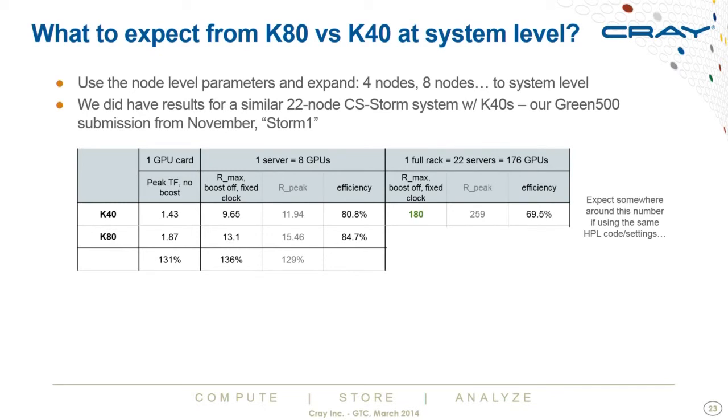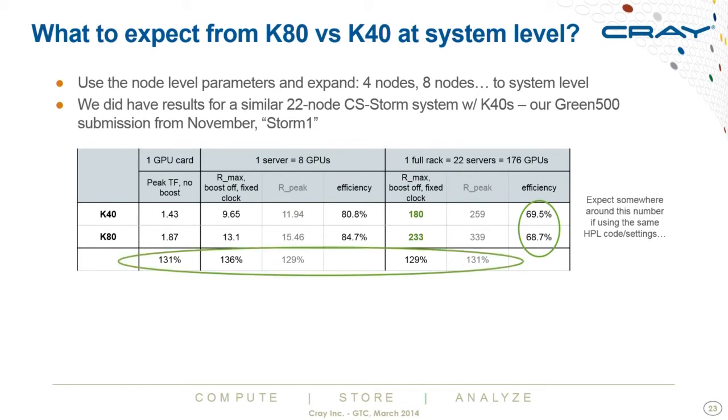You can see the peak and the Rmax. With the K80, again, it takes a lot of fiddling, but we ended up with a similar number. And what I like most is that it stays around 30%. So we really wanted the efficiency to be in line with the K40. These are 8 GPUs per node, 22 nodes in a rack, and these were really physically in a rack, cooled with the door, like John explained. And there is the 30% peak improvement, Rmax improvement. So I think, OK, we can use this tuned HPL at the system level.